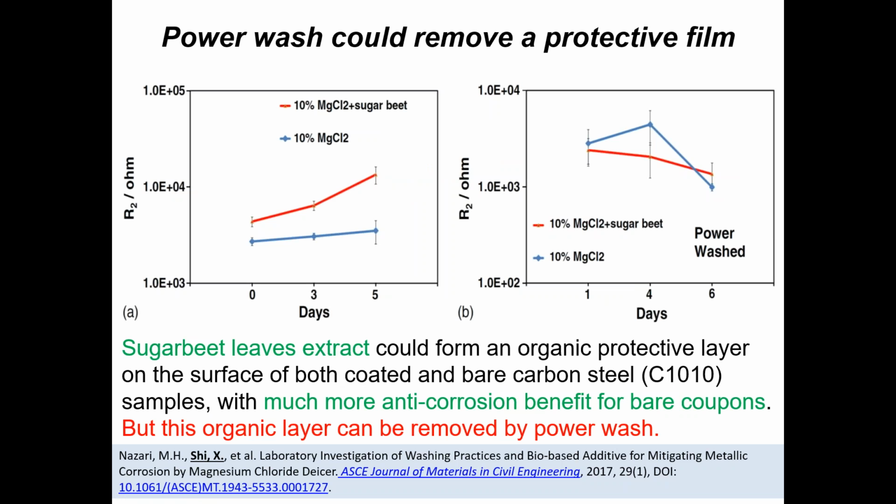Now, one lab study we did is we used a patented process to derive some green chemicals out of waste sugar beet leaves. Now, this is different from the beet juice because in this case, this extract has no sugar content. The organic content is much lower than the beet juice people have been using. Now, in this case, we found if blended with a 10% sodium chloride, we actually were able to form a protective layer on the metal surface.